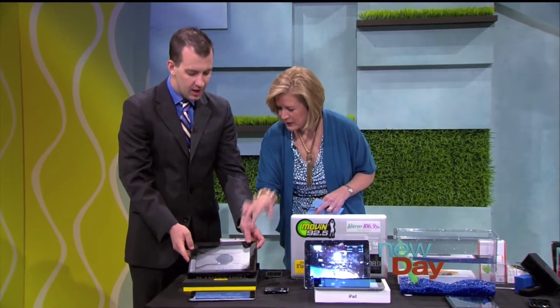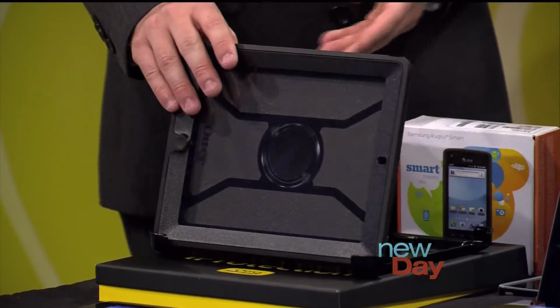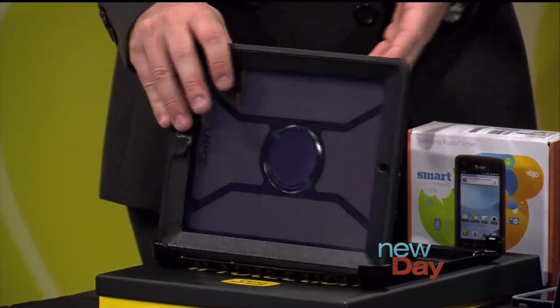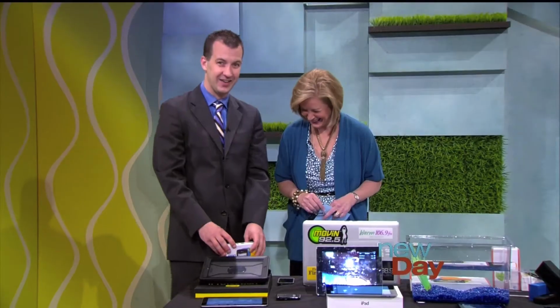All right, let's talk about what this is. This is an OtterBox protection case for the iPad. You want to make sure that you protect your gadgets. This is not waterproof, but it's very durable. Please notice my iPad did not go in the tank.